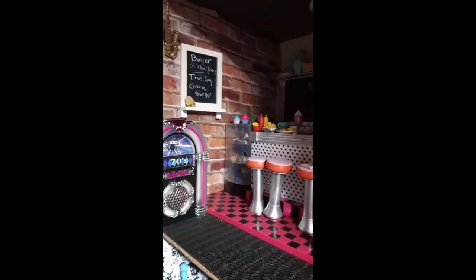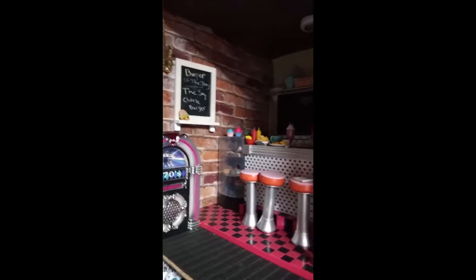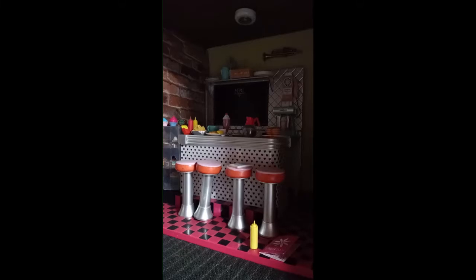Here we have the diner. I'm going to be featuring this a lot in 2021 if I get it done on time. But it's getting a complete makeover. I don't like the pink flooring. I don't like any of the colors. I have big plans for this room.